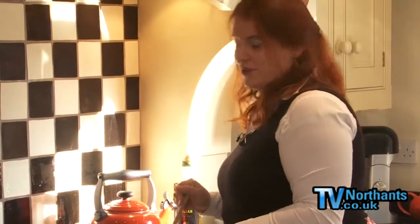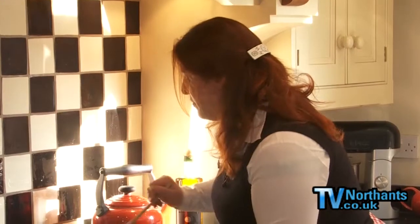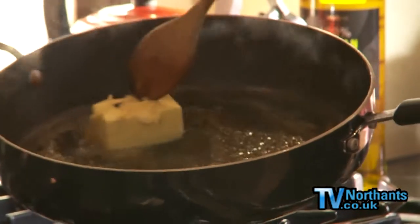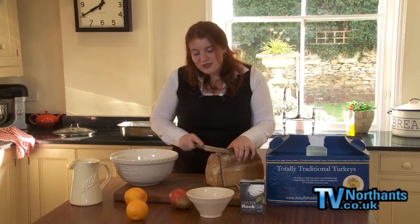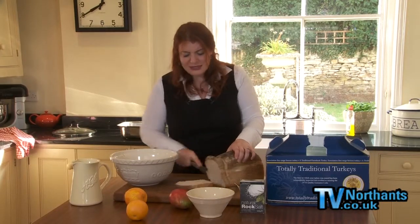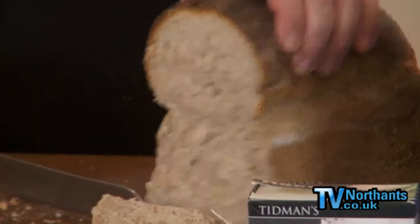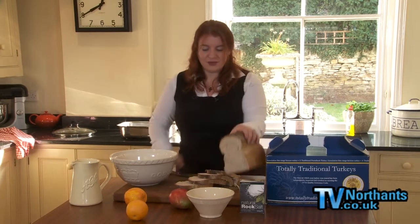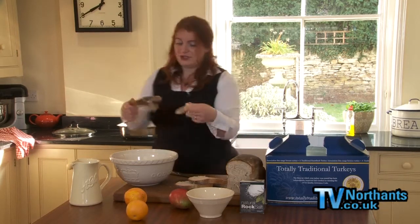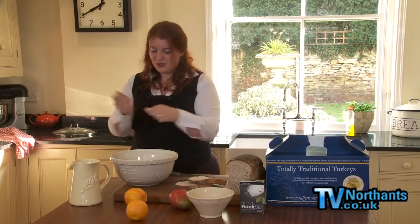I'm just using this pan to melt some butter now, and that's going to go over the top of the bread. And again, this is just picking up all those juices that are left over from the bacon in there. If you use bread that's slightly stale, you'll get a sort of better texture. So it doesn't have to be fresh bread. And I use round about 500 grams of bread. And I'm literally just going to tear these up. There's no prettiness to this, it's literally just torn bread.